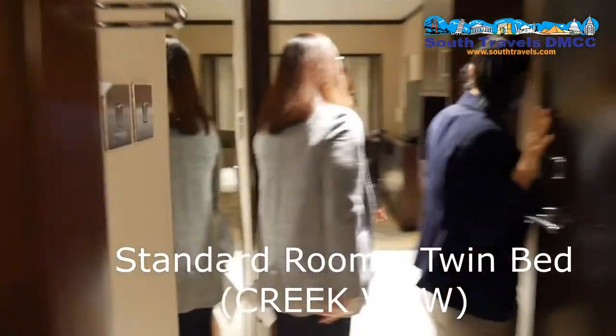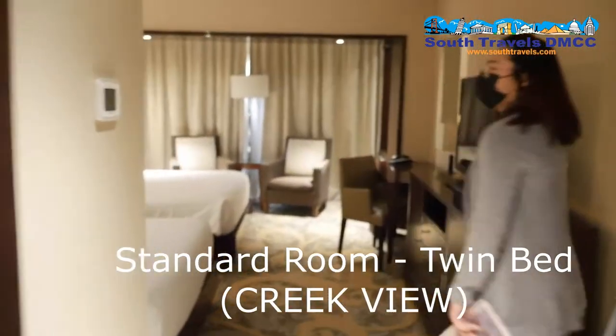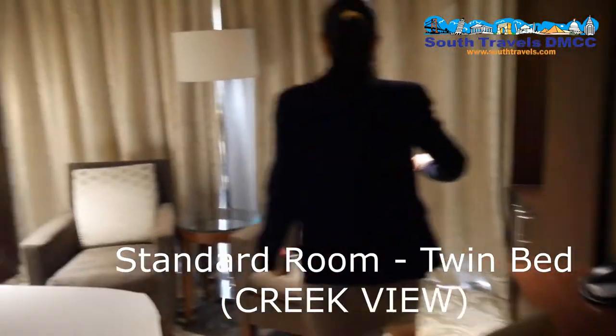Miss Kamin, this is a standard room, twin bed. So they can accommodate three adults and one child if they have a child, or two adults, one child. Two adults, one child.